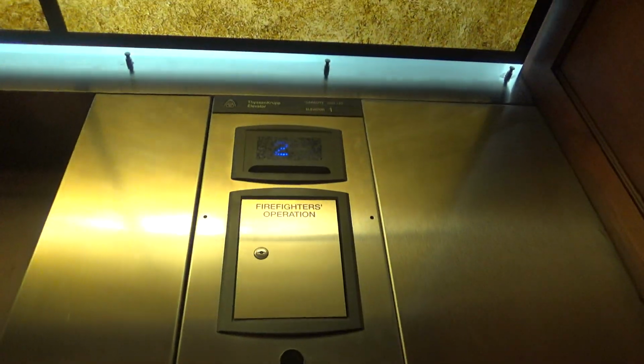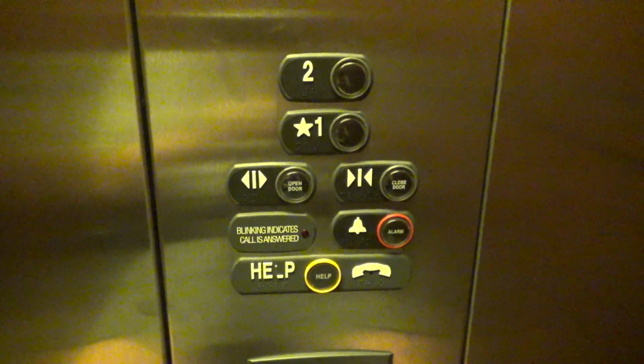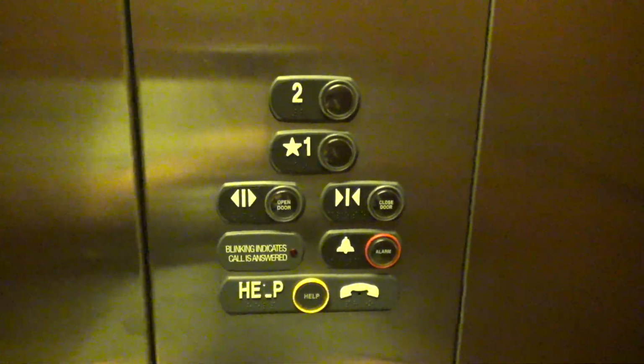Anyway, there's the indicator with the capacity 2,500 pounds. Single 4 buttons. It's a very nice one. That's definitely a very custom call station. And there goes the elevator. And I guess that is going to be it for me.